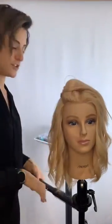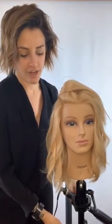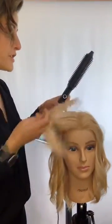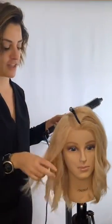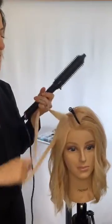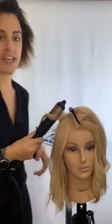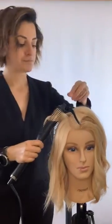Now, a question that was asked earlier was if I was working on coarse or kind of frizzy hair, would I move slower through the hair? And definitely, if I was working with heavily textured hair or hair that's very coarse and frizzy, I would move a little bit slower. I'm really lucky that this mannequin has fine hair, so I can move a little bit quicker through the hair. I'm taking about 1 inch wide sections and working through the hair.